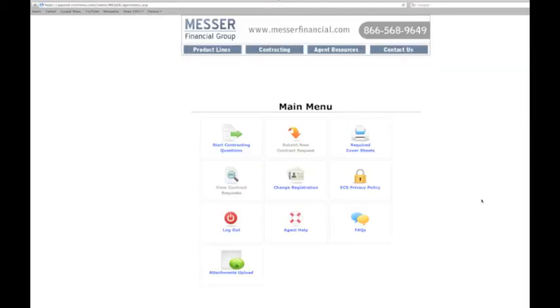If you ever do need to contract with a different carrier after you've submitted all of your contracting questions, you simply need to click on Submit New Contract Request, check the box for the appropriate carrier, and then click Submit, and that contract will be submitted for you. It's a simple process, it's easy to do, it's easy to maintain, and we think it'll save you lots of time and money in both the short and the long run.